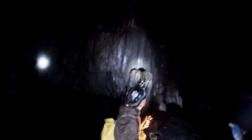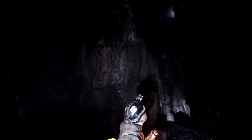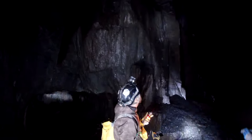No, it wasn't as deep as this. No, on the other level. Definitely wasn't as deep as this. Oh, do you know? No, it was house deep.